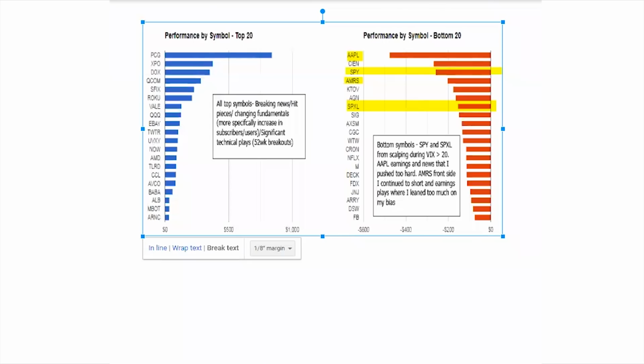Next is VALE, V-A-L-E's symbol. This was also a breaking news play. One of their mines collapsed, leaving hundreds missing and people dead. Following that's eBay, which was a breaking news play. So a stakeholder sent a letter to the board noting an opportunity that could value eBay at 55 to 63 a share, which was well over what the stock was trading at that day. And the stock trended off that news.